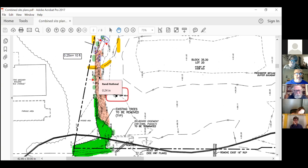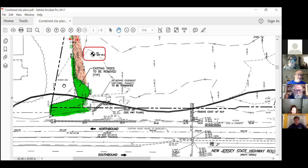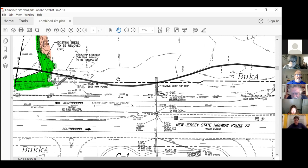So I just want to look one more time. What were the soils in those basins? The soils in the basins were the ATTA soil. Right. Okay. And they might be a problem, correct? Yeah, we don't really know. They're AD soils. So if they're D, they're probably not very good soils to infiltrate in. Right. Okay, so next we're going to go to the site plan.